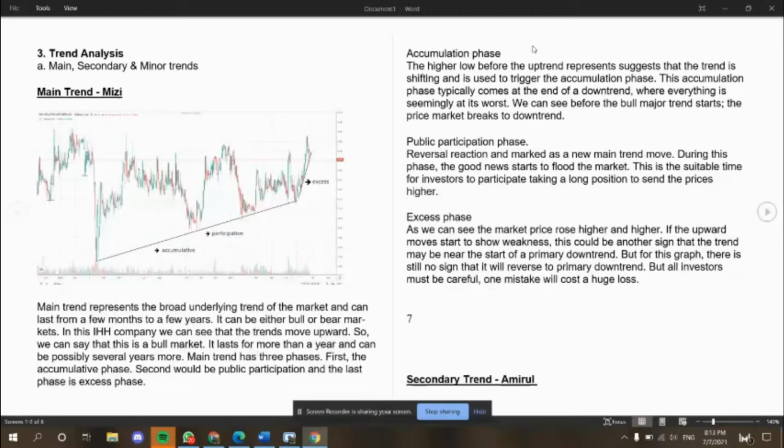Hi, my name is Muhammad Hilman bin Hashim, and I will present about trend analysis for the company we chose, which is IHH. First of all is the main trend. The main trend represents the market's broad underlying trend and can last from a few months to a few years. Market can be bullish or bearish. Main trend has three phases. First, the accumulation phase. Second, public participation, and the last phase is the excess phase.